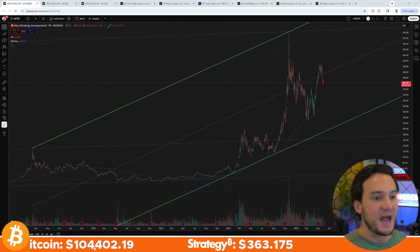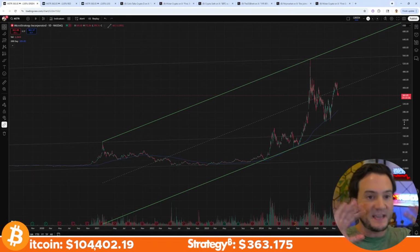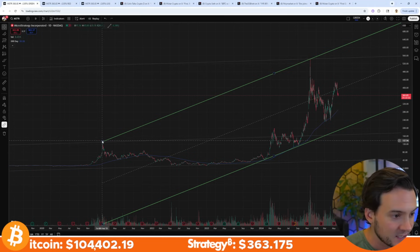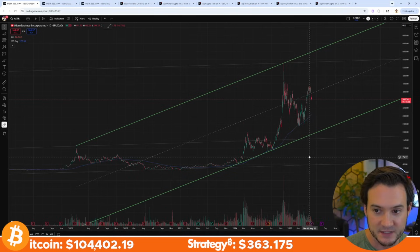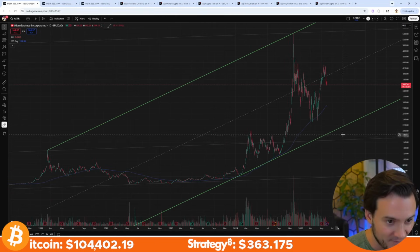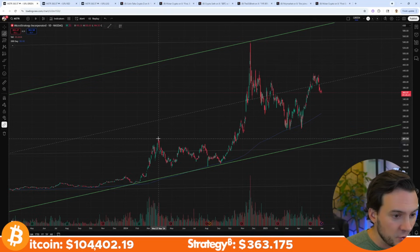Now first, I wanna look at my green MicroStrategy chart where I try to make a safe channel that contains all of the price action within reason. So we've connected the 2021 top to the 2024 top. We've connected the bottoms. We have a nice solid channel. We're looking at the daily time frame. What I wanted to do is kind of revisualize this chart. I'm going to show you what I see when I look.